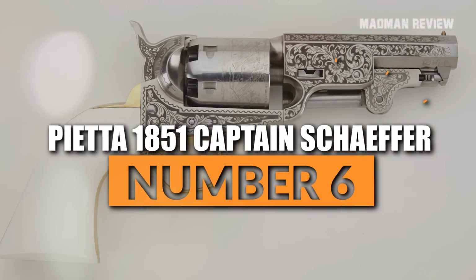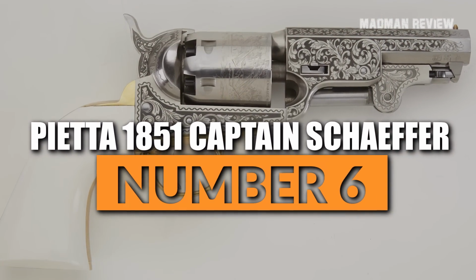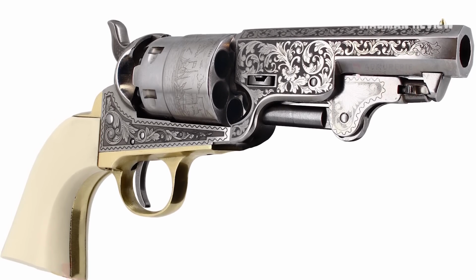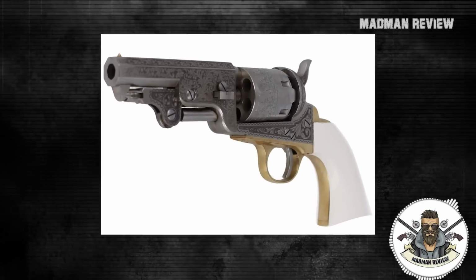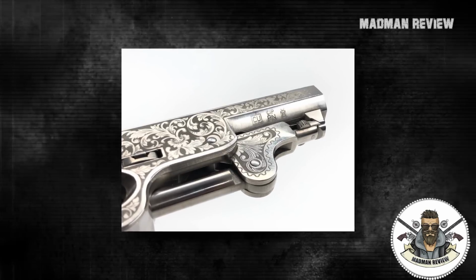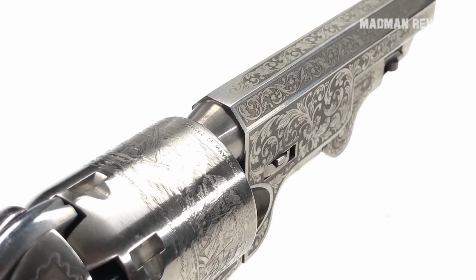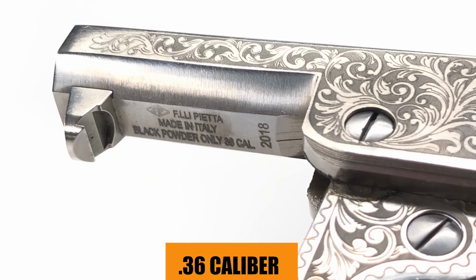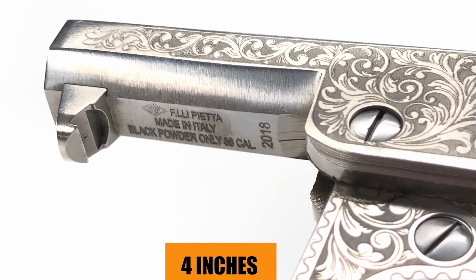Number 6. PIETTA 1851 Captain Schaeffer. This is the snub-nosed version of a cap and ball revolver. With its small size, it did appeal to quite the law enforcement of its time. Also, the military had an eye on it. Now, it's available with a steel frame. On the cylinder, you see a depiction of the victory of the Texas Navy over the Navy of Mexico. It shoots 36 caliber bullets and has a barrel length of 4 inches.